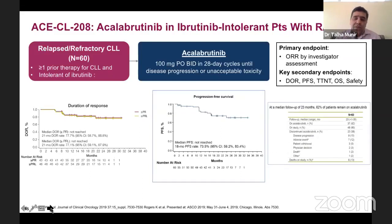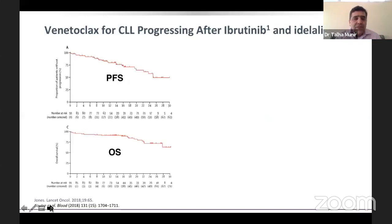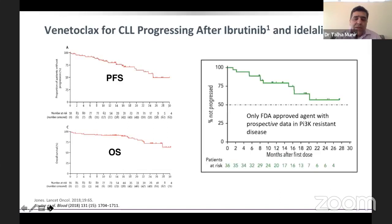And we can actually put our patients in UK who are intolerant to ibrutinib onto acalabrutinib, and NHS does allow us to do that. What about venetoclax? If you have had ibrutinib or idelalisib in the past, whether venetoclax will work for you, and there is good data on that. This is a good phase two study looking at venetoclax single agent after ibrutinib and idelalisib, and there were two studies, both of them showed that actually the response is in excess of 2 years. And it is one of the good choices that we have got in this relapsed refractory setting. So the argument I'm making is that if we use ibrutinib or idelalisib or acalabrutinib and then use venetoclax, that is a very decent option.